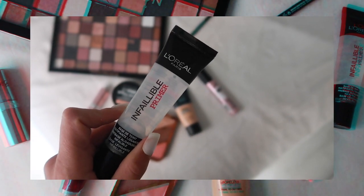I just got rid of all the packaging and all the lids and seals and everything. It was a lot. So I'm gonna start with primer to prepare my face for the foundation and also to make it stick as long as possible. It is the L'Oreal Infallible Primer. I've never tried this nor the foundation, which I was this close to getting, but I got another one that you're gonna see in a second. And yeah, this is the L'Oreal Infallible Primer.